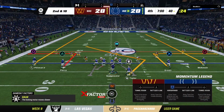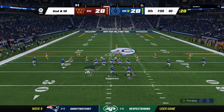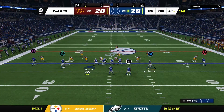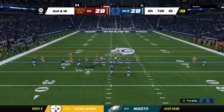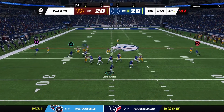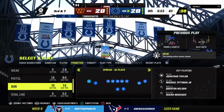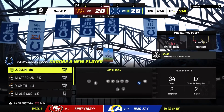So after the run for no gain, here's 2nd and 10. And the slot man goes in motion left. Looking to throw on 2nd down. Bridgewater got a man. It's Brown. And just 3 yards on the catch there. He couldn't get away. 3rd and 7 now.